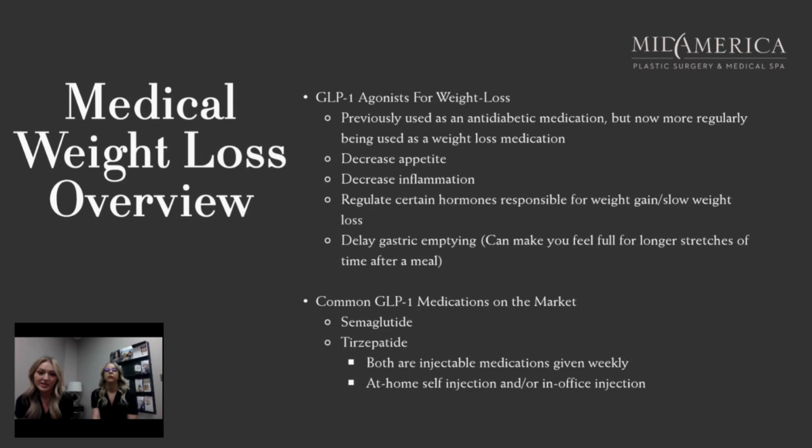Due to the shortage of those medications, we are now able to offer compounded versions of those medications that we utilize through an FDA regulated compounding pharmacy. How these medications are going to initially work. The first thing you're going to notice when you're on a GLP-1 medication is decreased appetite. Just within those first few weeks of taking the medication, you're going to notice your appetite is significantly decreased. You're going to have smaller portion sizes, just kind of naturally, lower caloric intake without really putting a ton of effort into it, just because you're not necessarily wanting to snack as much.